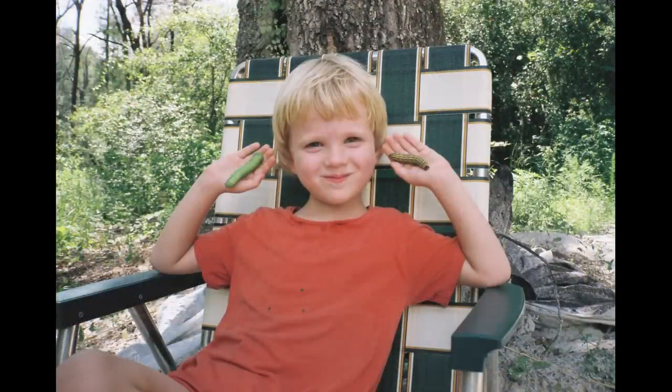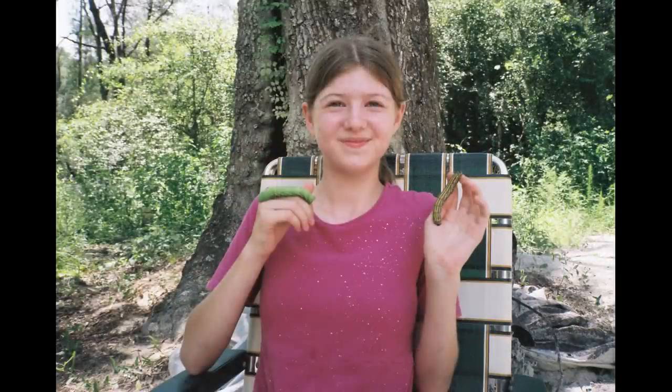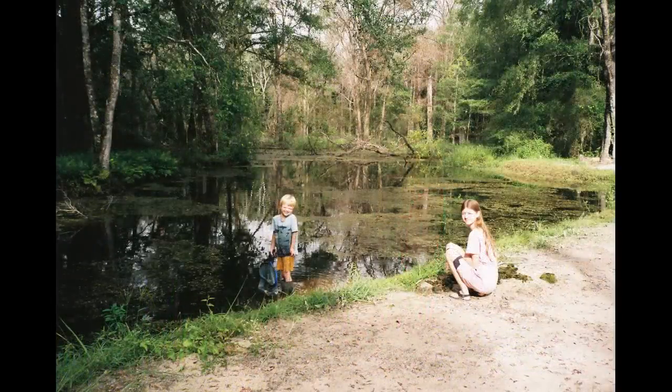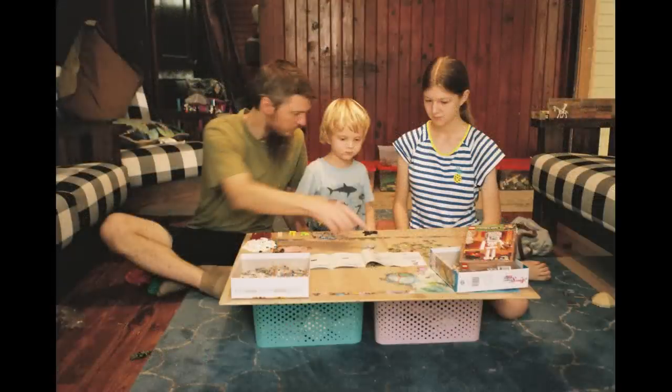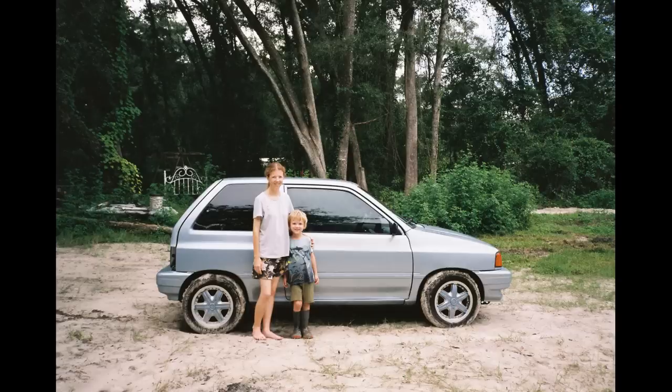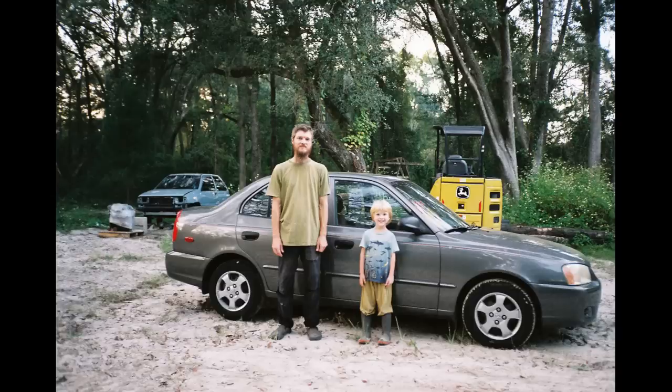Maverick and Belle holding big caterpillars that we had here. Most of these pictures are taken like in our yard. A lot of them have the pond in the background. Putting together a Lego set in the living room. Me and Maverick in front of the Festiva car before it was all ripped apart. And the gray car that we got.